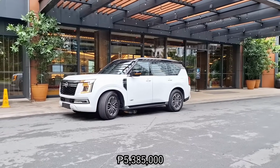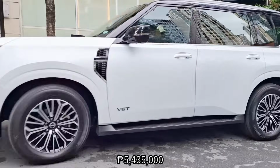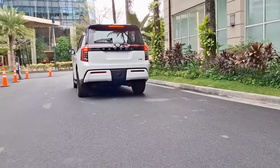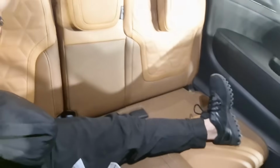That's amazing. And now for the cost of all of this, the all-new Nissan Patrol starts at 5,385,000 pesos. That tops up all the way up to 5,435,000 pesos. That's just because of the special colors and a two-tone scheme for the roof itself. Yes, this is a very expensive car, but with the amount of tech, comfort, performance, space, and all that, I mean, for a 3-row vehicle, this is literally worth every penny.